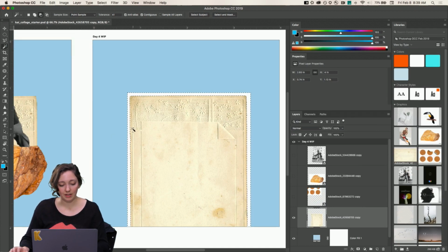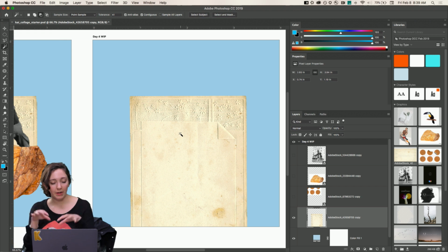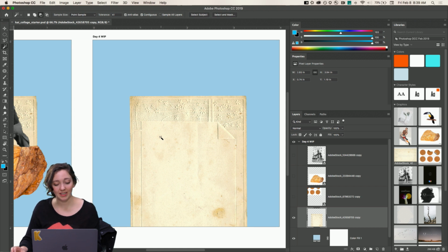All right, so as you can see, the marching ants are there. Let's hit delete. Awesome. Now with this project, we're not focusing on really specific, fine, detailed selections. This is gonna literally look like we cut it out with scissors. In a future day, we're gonna look more into how we can get really fine selections. But today, if you're gonna be rough with it, that is totally okay.